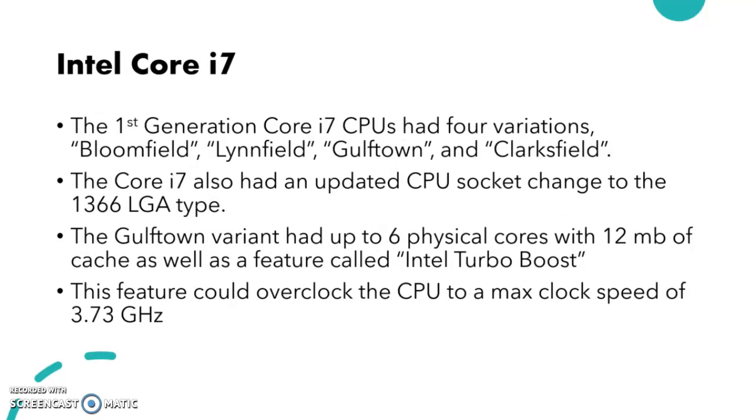The Intel Core i7. The first generation Core i7 CPUs had 4 variations: Bloomfield, Lynnfield, Gulftown, and Clarksfield. The Core i7 also had an updated CPU socket change to the 1366 LGA type. The Gulftown variant had up to 6 physical cores with 12 megabytes of cache, as well as the feature called Intel Turbo Boost. This feature could overclock the CPU to a max clock speed of 3.73 GHz.